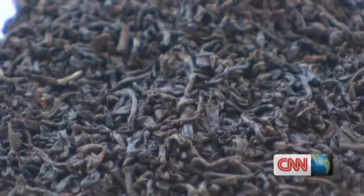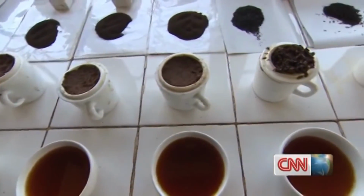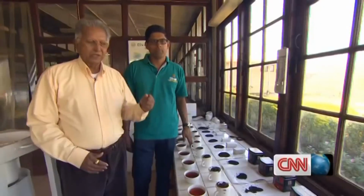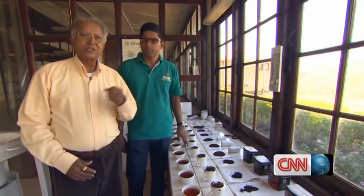We have now reached the last chapter in the story of tea. Ceylon, a small country, tea, a single plant, can produce a variety of tastes in strength, character, and flavors, just like wine.